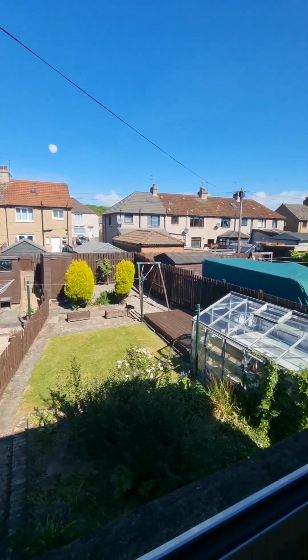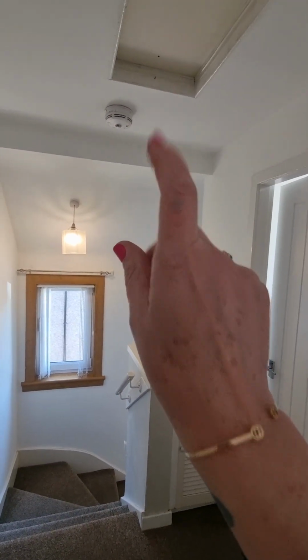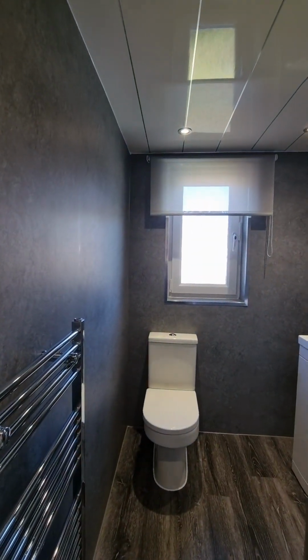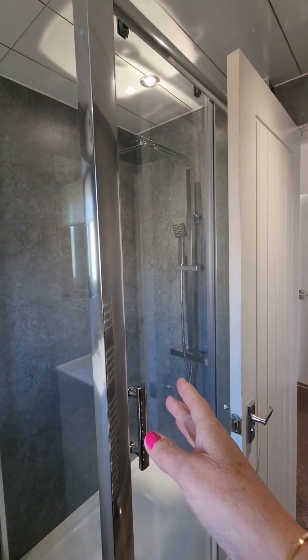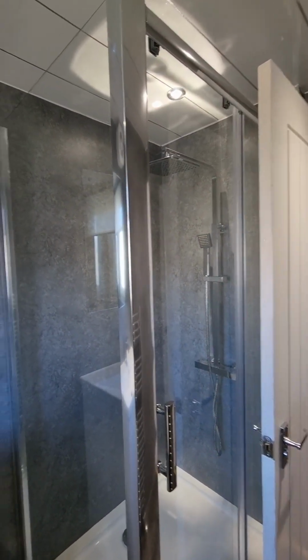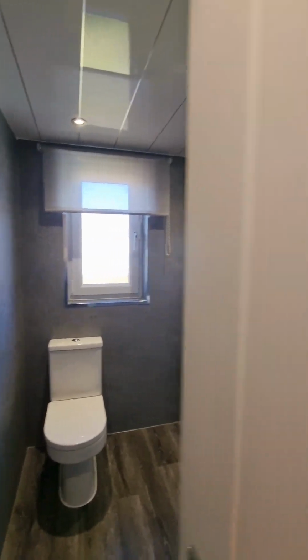Wee sneak peek. But a good size. I love the doors as well. And then from here, again, you can see the window and just how airy it is. You've got access to your attic here. And then you've got your shower room, which is a lovely size. You've got your WC, your vanity wash hand basin, your shower with your thermostatic controls and your rainfall shower head. But again, recently done. Lovely, isn't it?